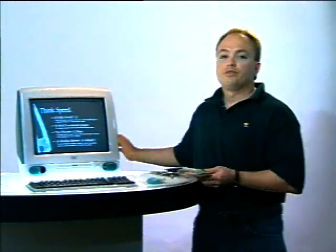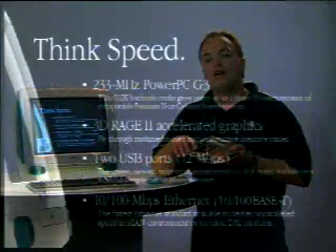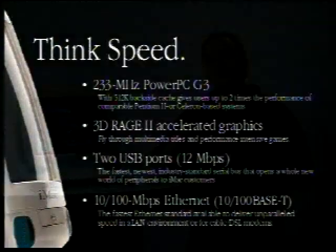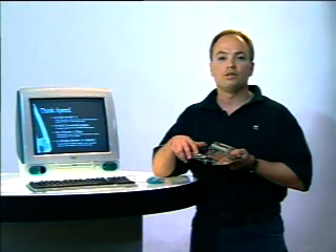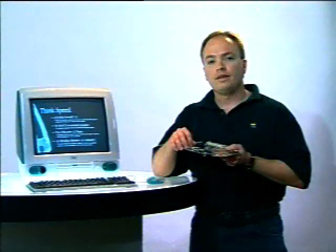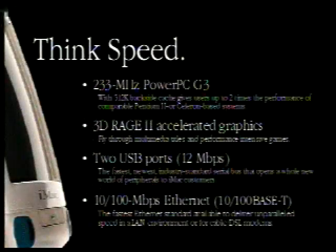Another reason that the iMac is so fast is because we've used the ATI Rage 2C graphics chip. The Rage 2C has both 2D and 3D acceleration, and it's a 64-bit chip. So it allows you to fly through multimedia titles and play games and go through edutainment titles really quickly. A third major reason why the iMac is so fast is we've embraced a brand new serial technology, and that serial technology is USB, or the Universal Serial Bus. And I'll cover more about that in a second.